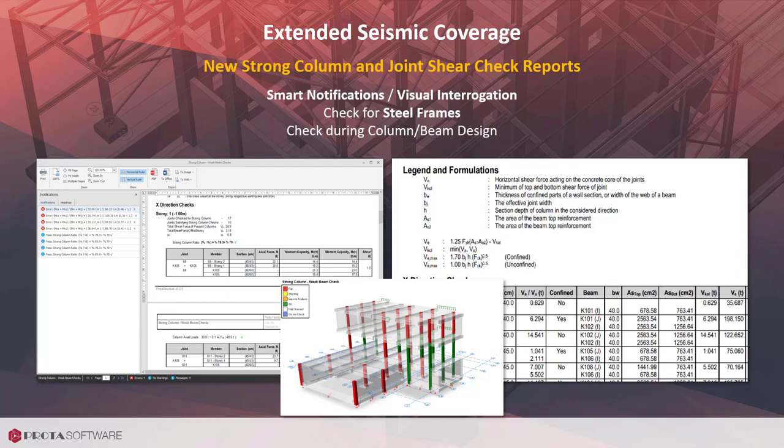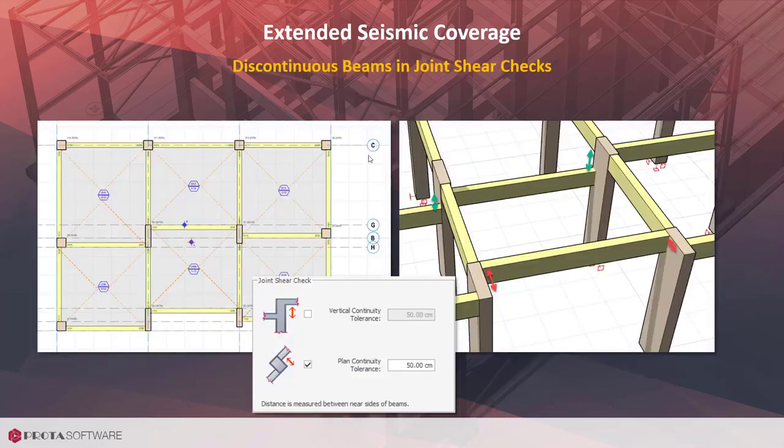Strong column weak beam and joint shear checks can now be reviewed for a single column and beam while designing their reinforcement. In this way, you can fine-tune the design while keeping an eye on these global seismic checks. The status of these checks can also be reviewed using the new visual interrogation options. For the beams spanning into the columns from different axes or elevations, you can specify to consider them continuous or not in joint shear checks. Vertical and planned continuity tolerances can be utilized to achieve this. We see these enhancements as providing significant productivity in performing critical checks, which generally are highly tedious and time-consuming.